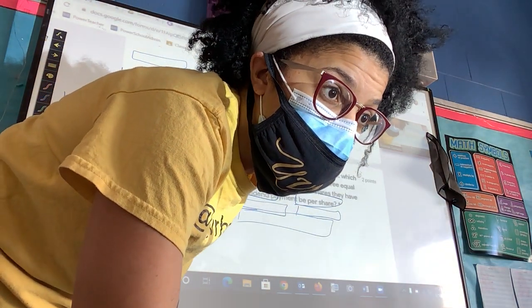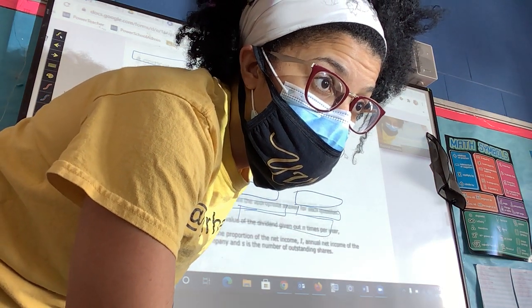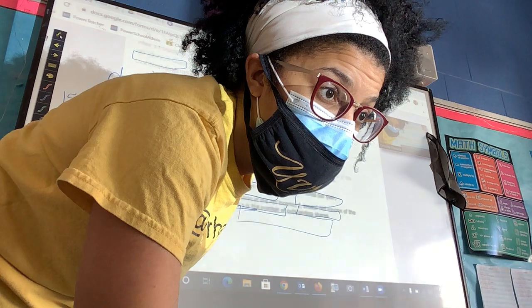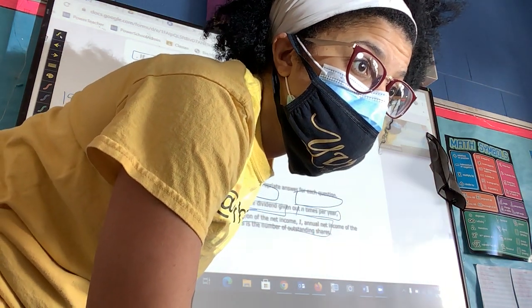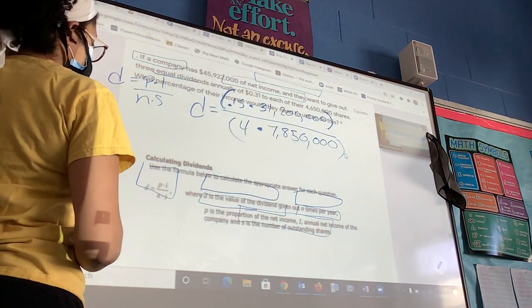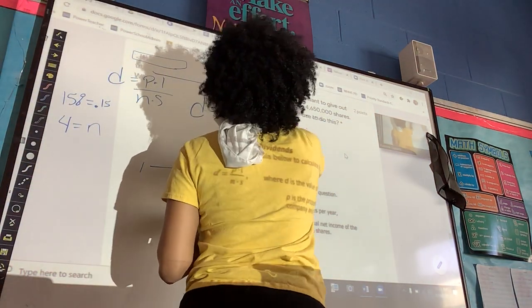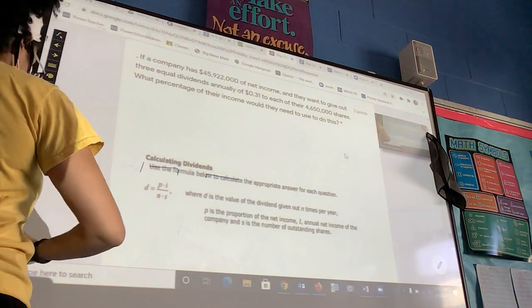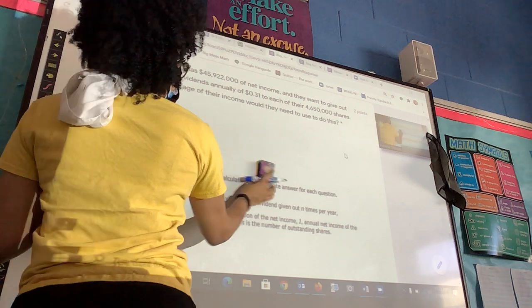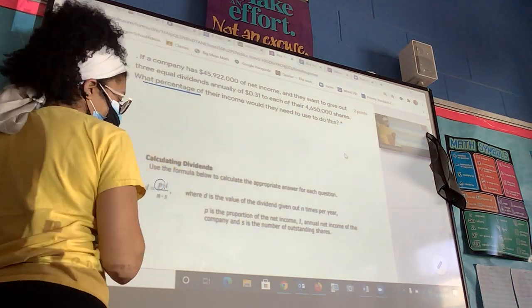I'm going to go down to where it's asking you something else. How much would the dividend payment be? That's the same thing. Okay, here we go. This one is asking you to take the formula and play with it a little bit. So it's the same formula being used, except now it's asking you what the percentage is. So now you're finding the P.